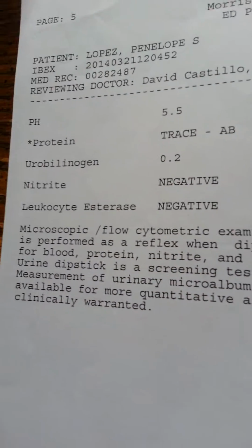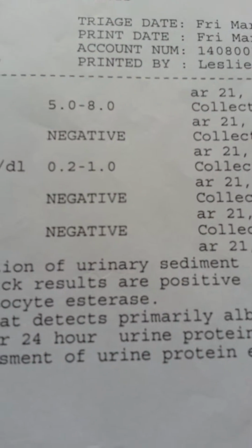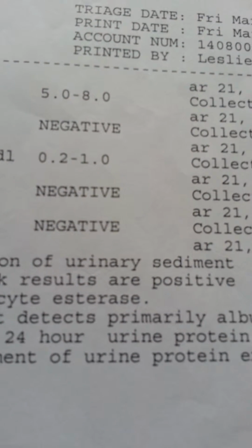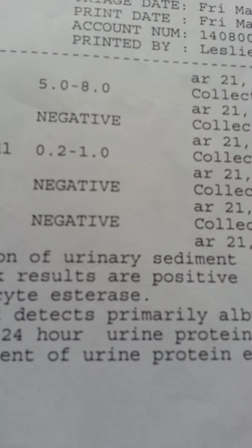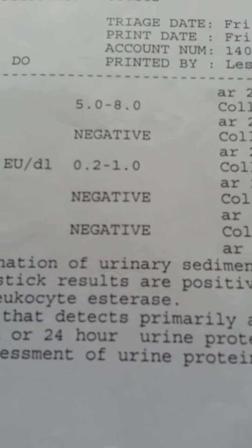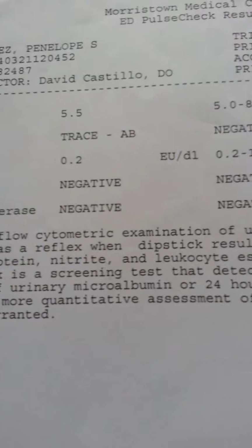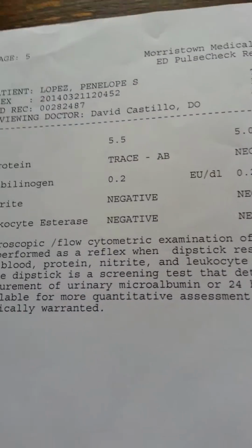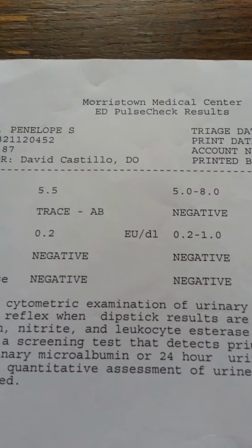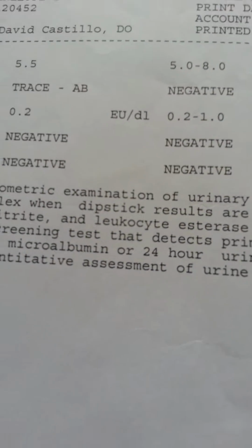Now, protein. It shows a trace. The total level is supposed to be negative. Now, I gotta ask about that, because protein in your urine isn't good usually. That could be a sign of diabetes, I know. But I know that I've had other follow-up work done that's never been a problem with that. So we'll see. It says trace. We'll see. But I guess they look at all these things together, and with that they would say whether or not there will be a problem.